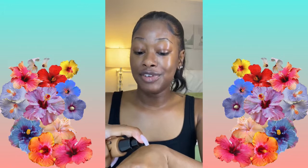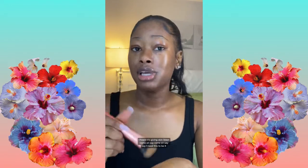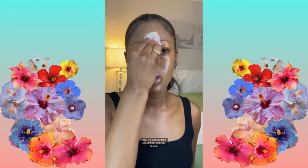All right, now the skin is nice and prepped. We're looking nice and glowy. I'm gonna go in with foundation. I'm using this new Say Beauty foundation. I heard it's giving skin. Listen, come on, Say. I need this to be it. I'm using this Juno & Co sponge. I feel like nobody talks about these sponges enough.